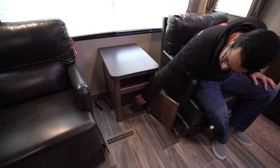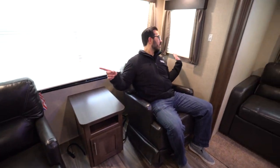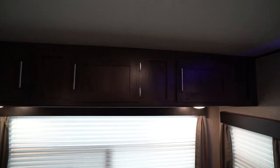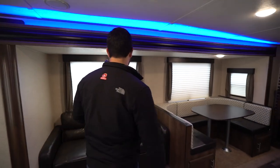Right underneath, you will see you have some additional storage, plus the little cubby hole there, which is great. Windows on both sides. You will see these windows open, so if you want some cross ventilation in the back here and you don't want to turn on your AC, you can just open those up. Also, some LED reading lights and storage all the way across the top. And then moving up a little bit, you get into the super slide.